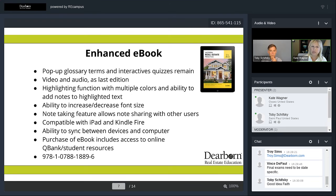The note-taking feature is a very desirable tool for instructors to be able to have their students take their own notes and then share them with other students in the classroom if you turn that feature on. And then the highlighting, like you would in a print textbook. You get your highlighter out, old school, right? Well, you can do that with ebooks. And the purchase of the ebook does also include the promo code in the preface of that content so that they can access the online QBank. And in addition, this isn't just an ebook. This is what we call an enhanced ebook, meaning when they download their ebook, it includes audio and visual clips as well.